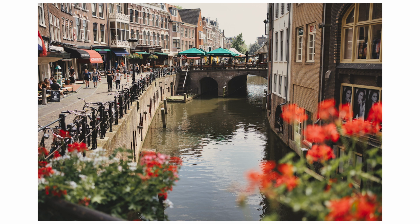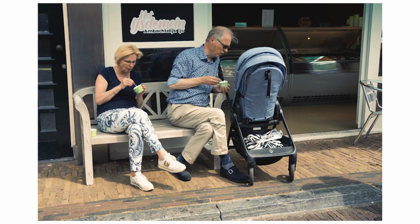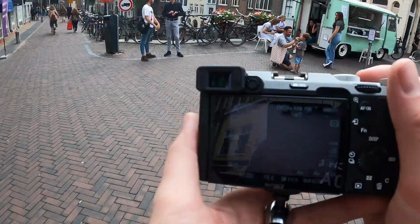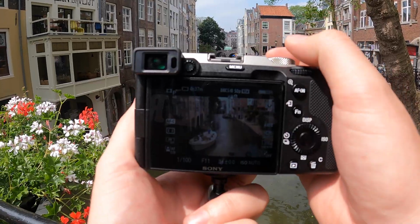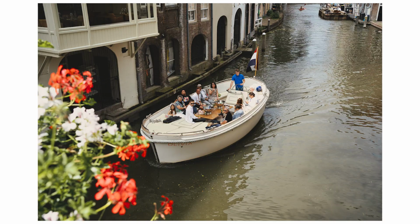What I don't like, however, is the viewfinder. It is too small and not detailed enough, not really usable in my opinion. The lack of a usable viewfinder could be a deal breaker depending on how you want to shoot, but in my opinion the articulating screen is a very usable alternative. The overall image quality of the photos is very decent.